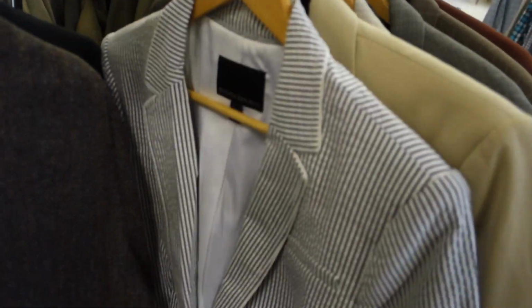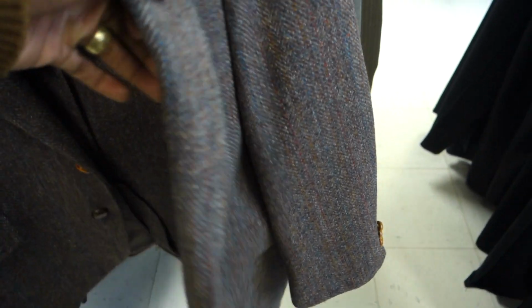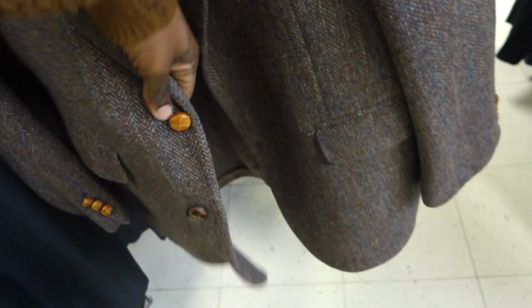Alright, y'all, so we in Goodwill now, and I just wanted to check the blazer section, and I definitely sold this same exact blazer before. As soon as I saw the fabric on this, it looked very familiar. And I've sold this jacket, I think it sold for maybe 75 bucks because it was made out of Harris tweed fabric. Now, Harris tweed isn't necessarily the brand, it's more so the fabric that it's made out of. And Harris tweed, especially during this time of the year, sells for a decent amount of profit.